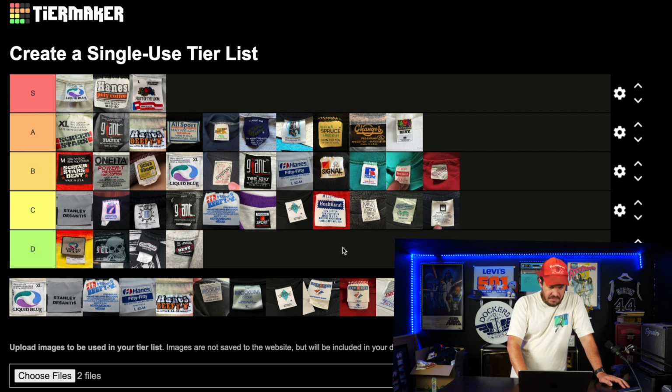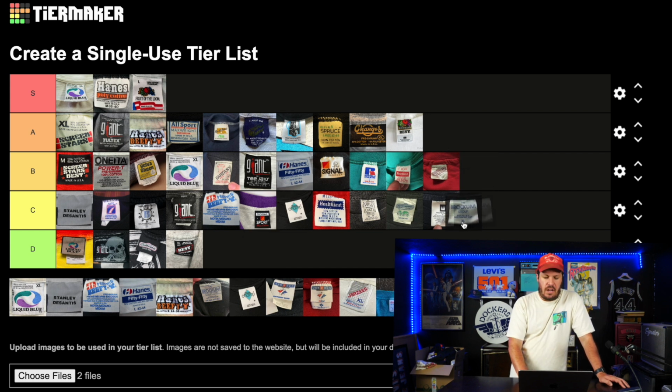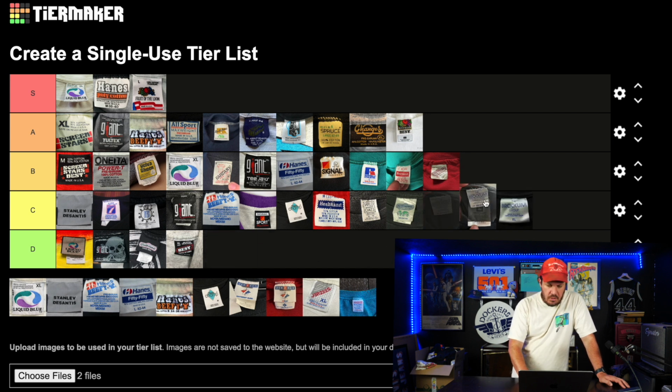We have left the Brockum tags. Let's take a look at the Brockum. Don't love the sort of sheeny Brockum with like sort of nylon. That's going to go not D tier. It's going to go C tier. The original, we'll go to B tier.